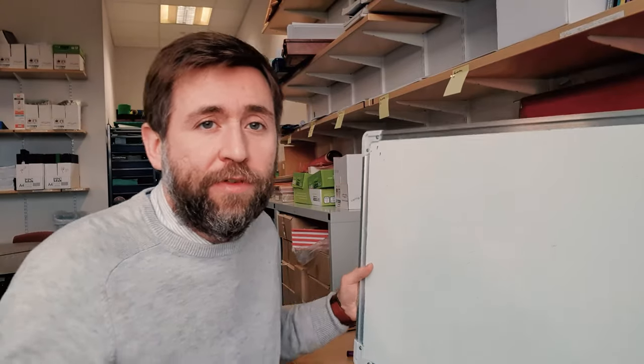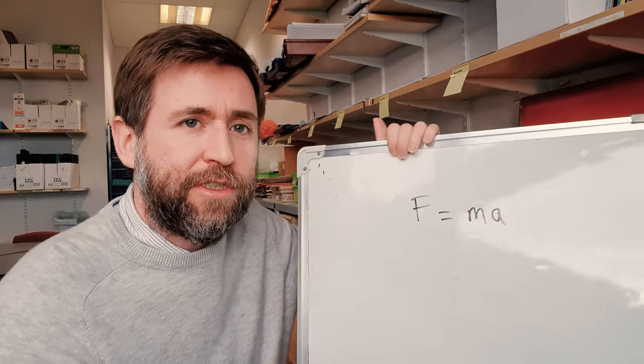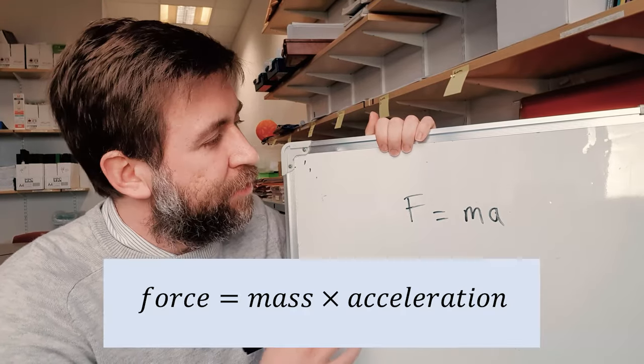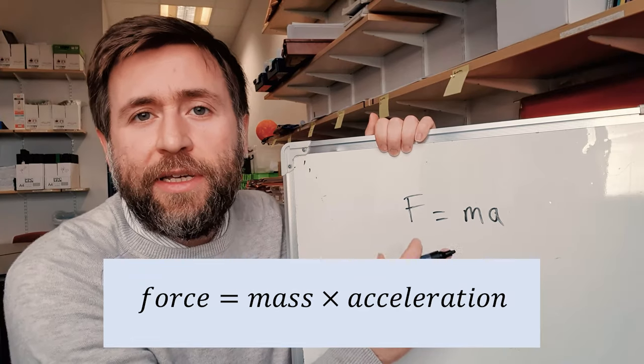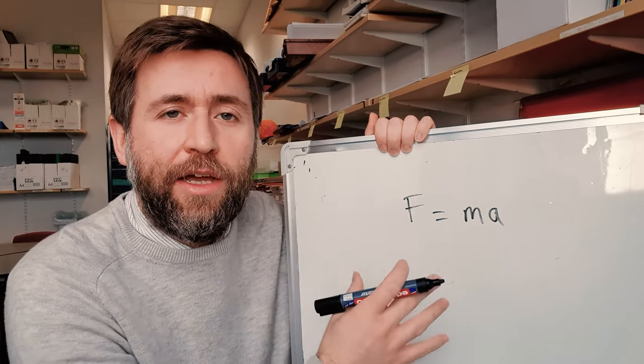So with the maths element, the first thing to get your head around is equations. Take this one: force is mass times acceleration. Don't be put off by the algebra, it's just a quicker way of writing force is mass times acceleration. They can make calculation questions hard by not telling you the equation, so you do need to memorise a whole list of equations.